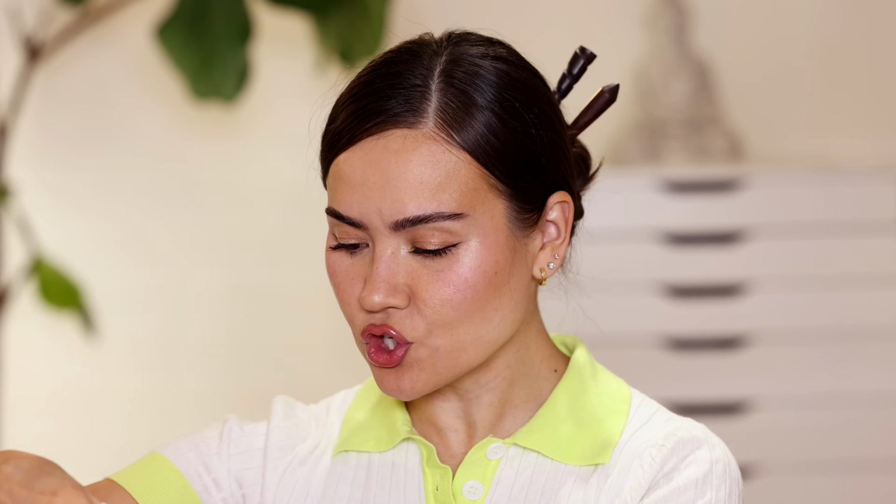Shade Fussy is probably the most wearable of all the shades, but this one right here, Miss Jellyfish, she's unique, she's different, and she's for the summer. And she looks so good with a deep, dark brown lip liner. Oof, you need to try it.